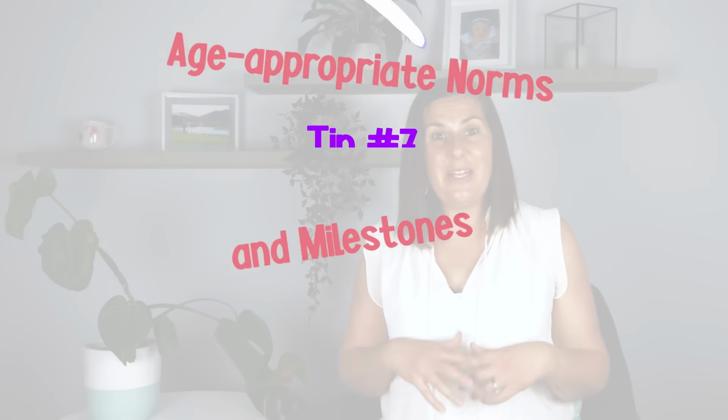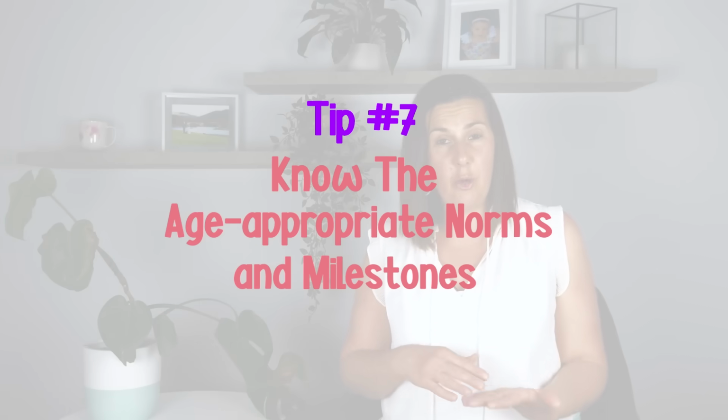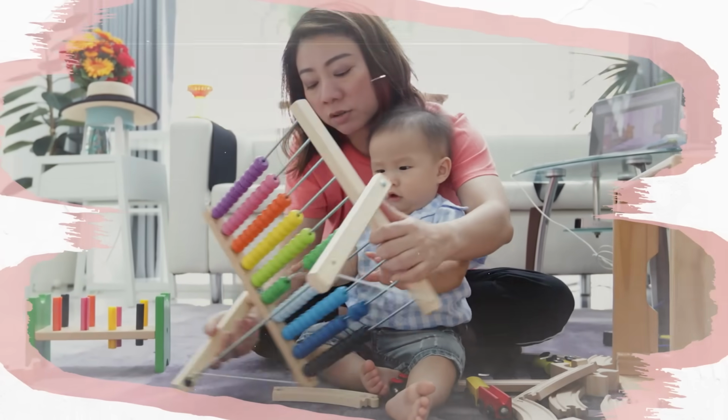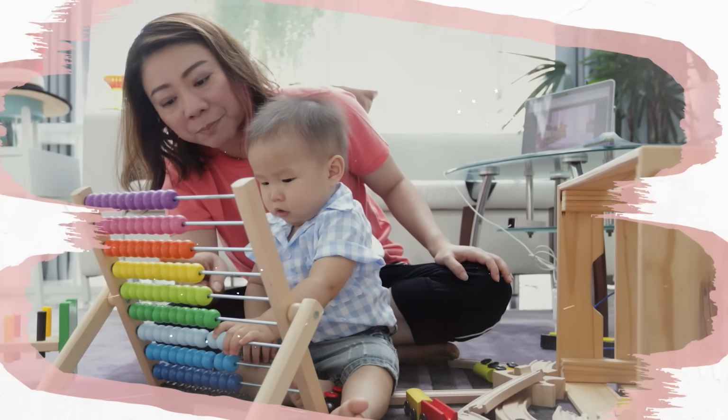And the seventh tip is make sure you're aware of age-appropriate norms and milestones. And that is because when you know what these are, you know when to swap out the toys to more developmentally appropriate toys. I have often seen parents who are still giving their 9-month-old baby toys that they give a 3-month-old baby, and because of that, they have actually hindered their baby's fine motor development, because the toys are simply too large, and at 9 months the baby's wanting some toys which are a bit smaller so they can work on those intricate fine motor skills.